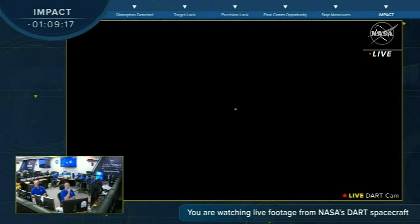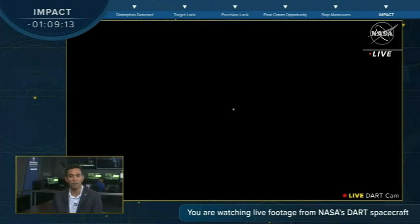And here we are, about an hour and 10 minutes from impact, and we're now in what's called the terminal phase, meaning that SmartNav, the autonomous navigation system, is actively guiding the spacecraft as it was designed to do for its final 4 hours. I also received word minutes ago that DART has reached another critical milestone.